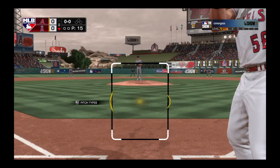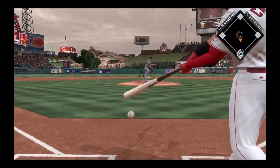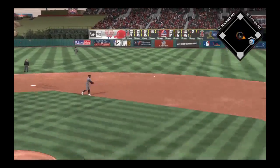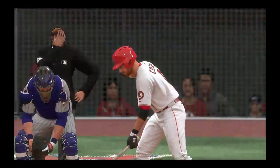Paul Calhoun will stand in now. And leading off for the Halos. Here's the first pitch to him. Right fielder, Cole Calhoun, is put in play to the right side of the infield. Marte has it. And the inning begins with a quick out number 1.